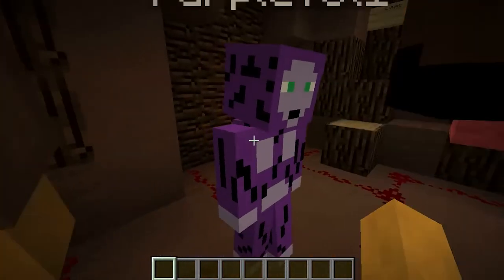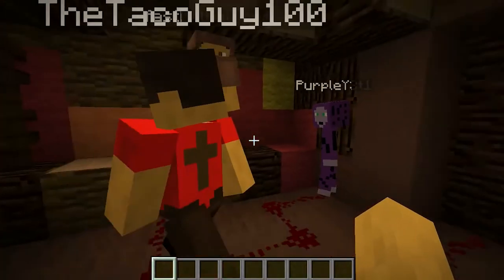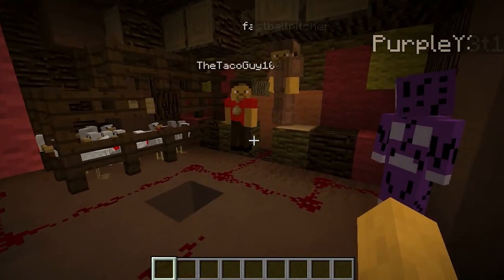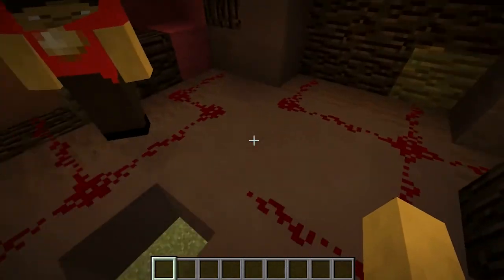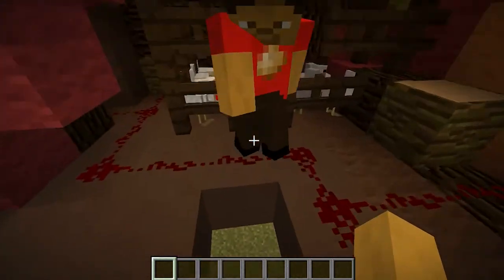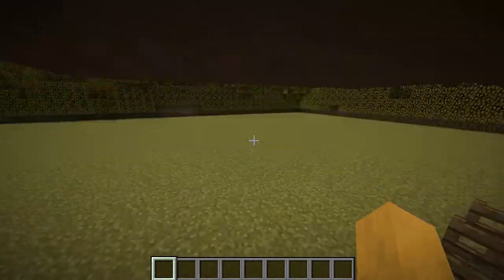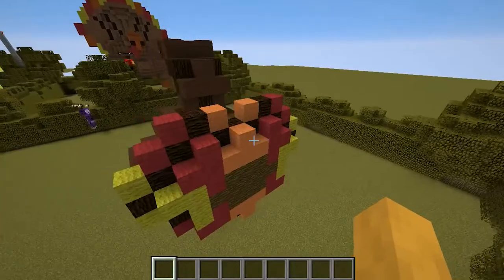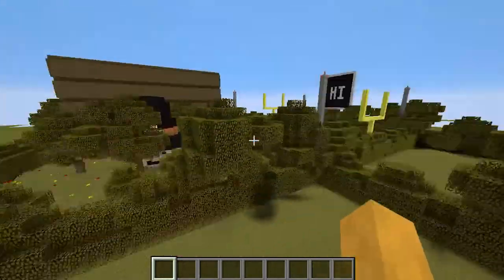This is why his turkey's so fat. Are you kidding me? Oh, wow. Eating his chicken buddies. And then we've got this stuff on the floor. I don't want to even know. Those are his veins. Oh, okay. This is Zach's build. Look at the face. Beautiful. Let's take one last look at it, and let's head over to mine.